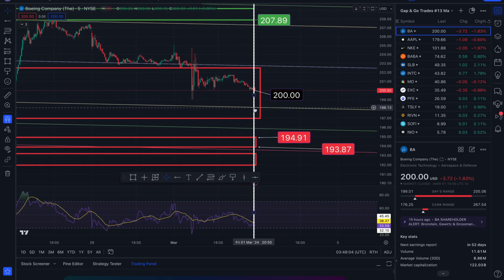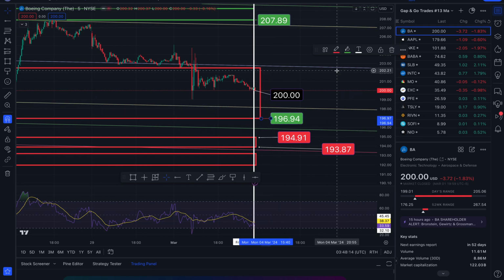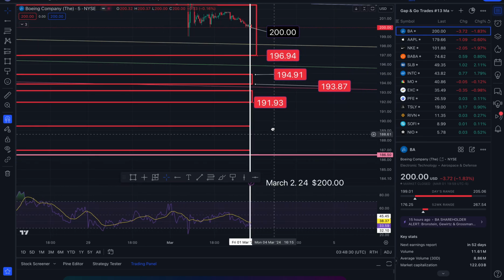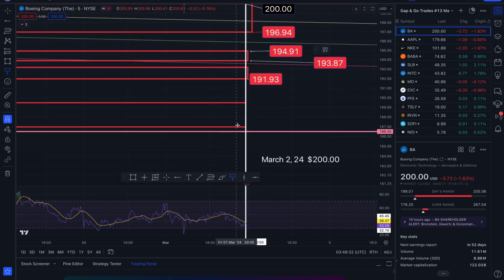To the south side, 198.13. This gap closes out at roughly 196.94. Nope, wrong tab. Then minus 3 is 195.88. This gap closes out at 193.87. And then this gap, got so many gaps, 191.93.